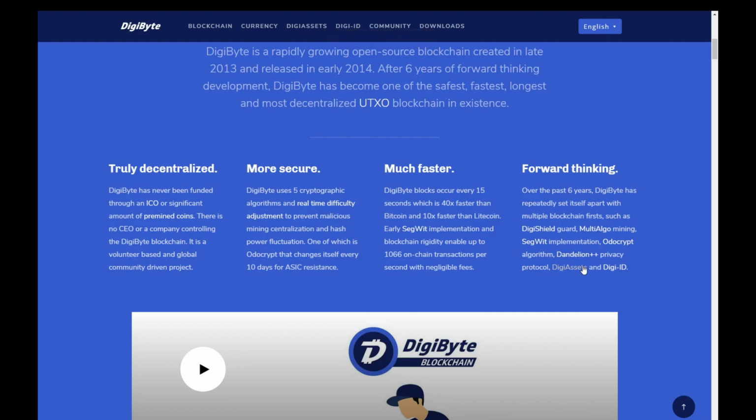But it is much faster. The Digibyte blockchain occurs every 15 seconds, which is 40 times faster than Bitcoin and 10 times faster than Litecoin. And it's also forward thinking, so over the past 6 years Digibyte has repeatedly set itself apart with multiple blockchain firsts such as DigiShield Guard, multi-algo mining and SegWit implementation.